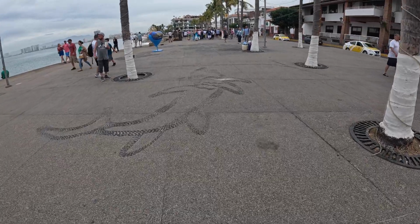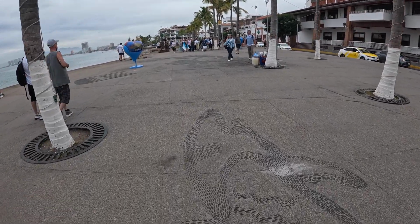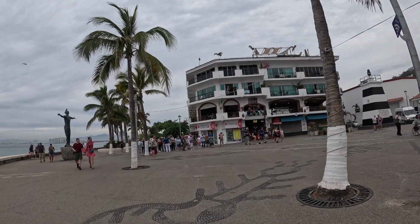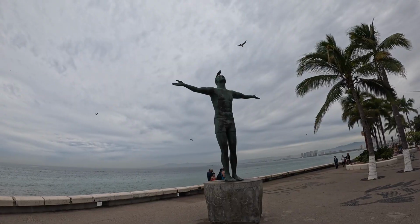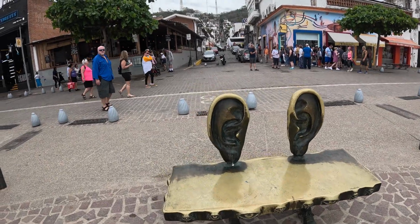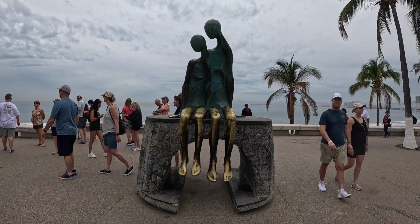We then headed down towards the Malecon and strolled along the boardwalk, which is right on the ocean's edge. The Puerto Vallarta Malecon is 12 blocks and about a mile long. Here they have nightlife, artwork, restaurants, activities, and much more. We really enjoyed looking at all the different statues as you walk along the waterway.